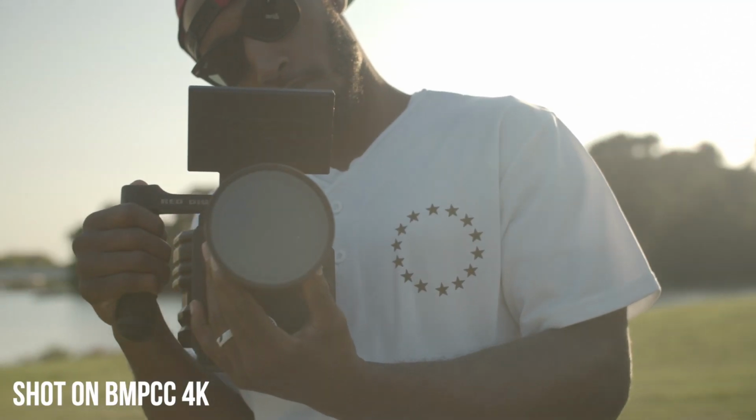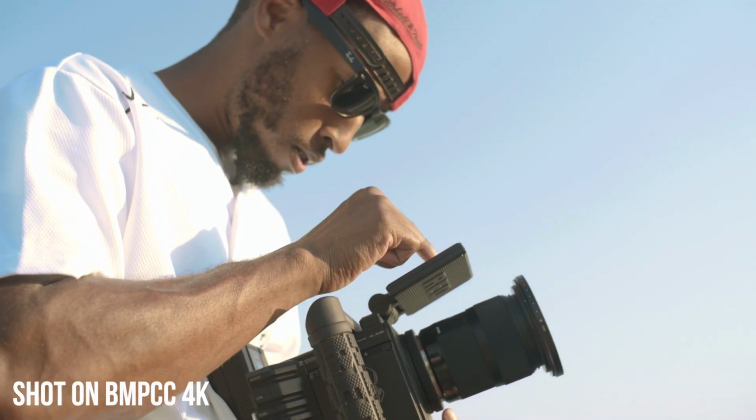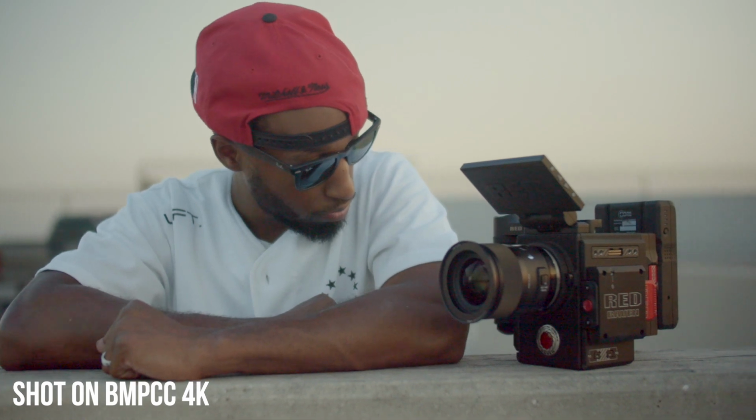I will say that shooting on the Red Raven is a dream. The fact that everything is all in this nice little box is perfect. There's no cables. Everything bolts directly to the actual brain itself. And it just makes shooting with this camera super, super easy. But I also know that rigging this camera up, if you were going to be using it on a film, short film, commercial, music video, whatever, all of that is also doable. But even in its most stripped down sense, this camera is so easy.